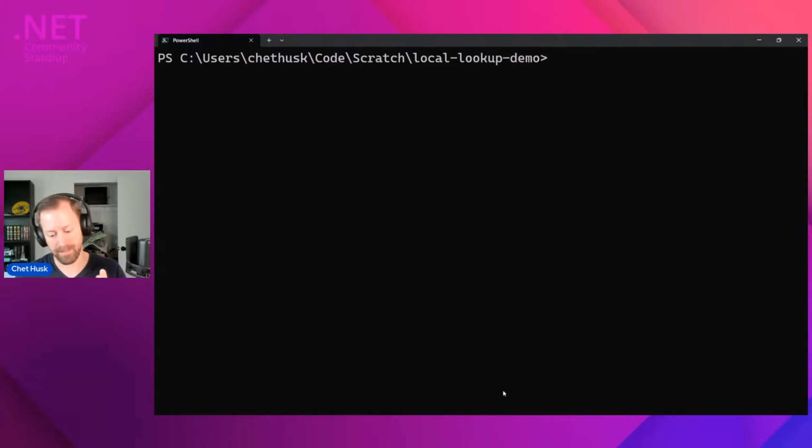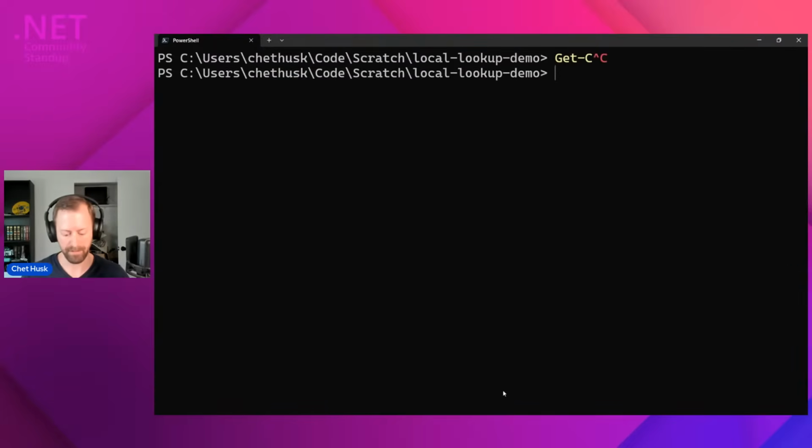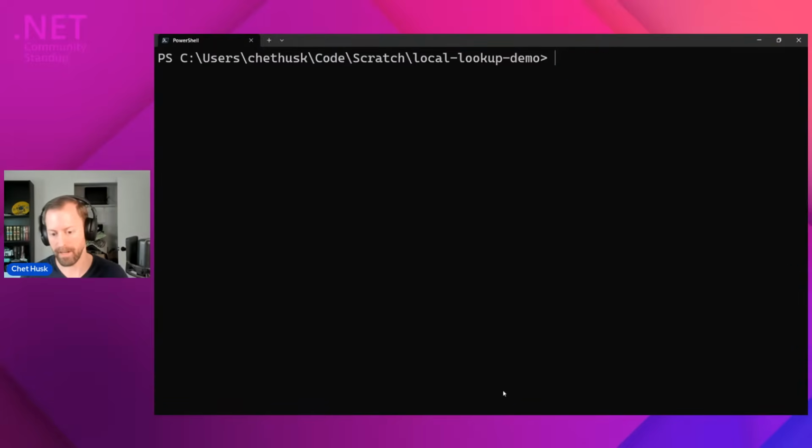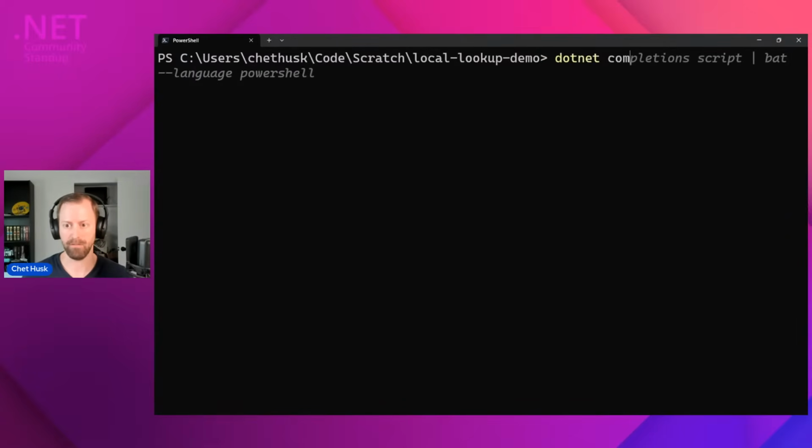One of the areas that you all told us you wanted better support for was tab completions, right? You might be familiar with things like in PowerShell or other shells, you can start typing a command and then press tab to get examples of the kinds of commands that you can run. And the .NET CLI has had support for tab completion for years now, but it's been very hard to set up. And the completions that you set up were a little slow.